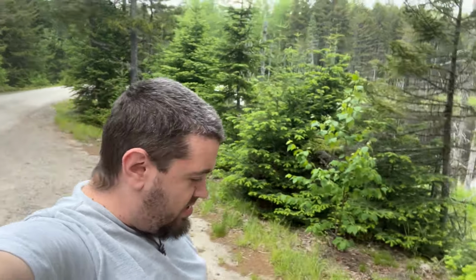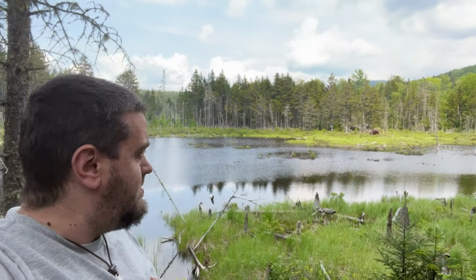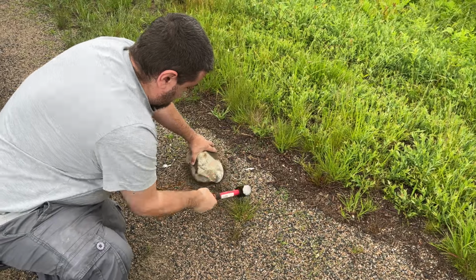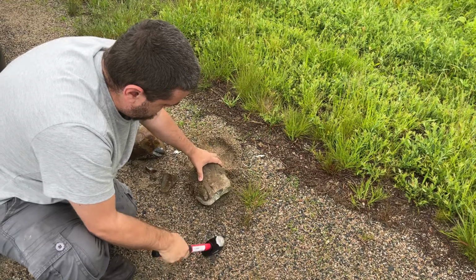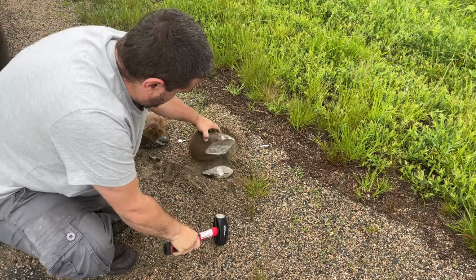In the middle of nowhere, New Hampshire, looking for a campsite. Frogs. Do you hear? Throughout this video, we'll be looking for rocks and glass for flint knapping. Flint knapping is making a tool from rock or glass.